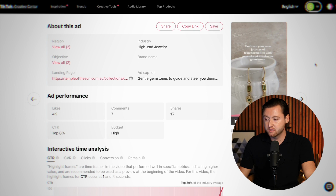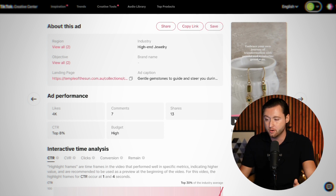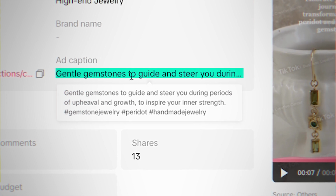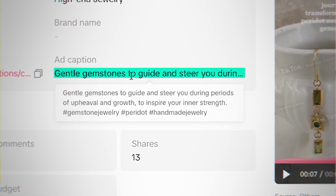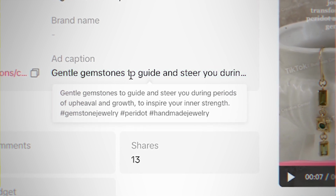Very simple creative, 7 seconds long, very easy to replicate. They just have the earrings hanging on a piece of pottery, and they have text throughout the video, voice overlay, and music. We know all of these combined can definitely help with conversions. It's proven statistically by data to do so. Then we have our ad caption once again: gentle gemstones to guide and steer you during periods of upheaval and growth to inspire your inner strength. And they have a few hashtags.